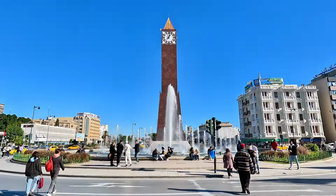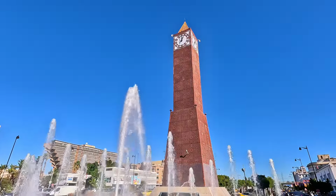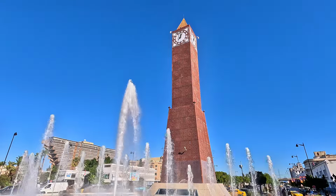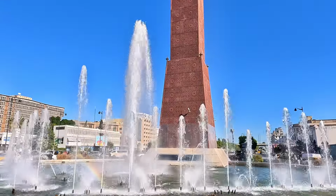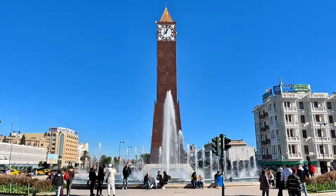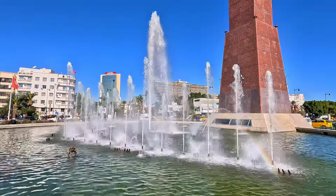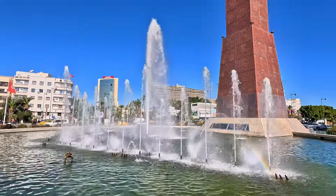There are a couple of other attractions or parts of Tunis that I want to mention. At one of the busiest roundabouts in downtown, there is the clock tower. It is 38 meters tall and surrounded by a water feature. It's a kilometer or so from the Medina, but I used it a number of times as my drop-off point when taking a cab to this part of town.